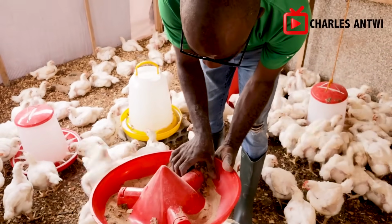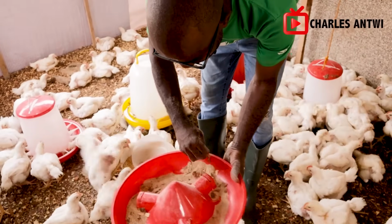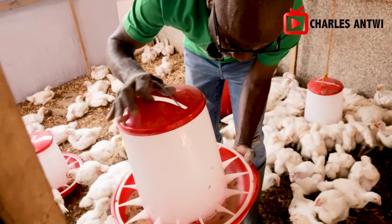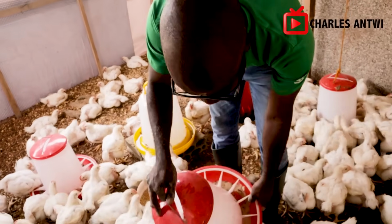I said these are 2 weeks or 3 weeks. These are 3 weeks old. And which breed are these ones? These are the 306. It was 306. Yes, please.